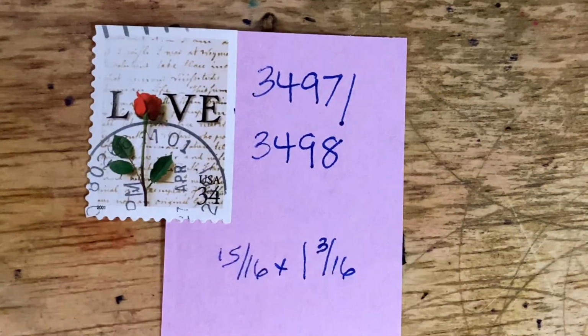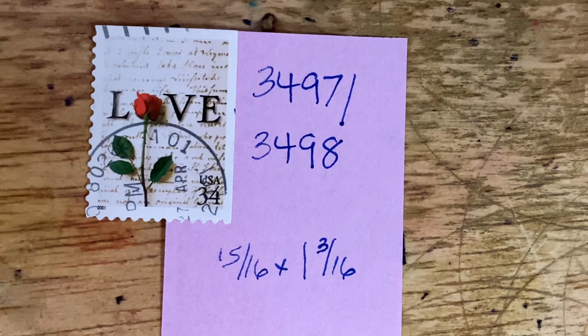We also have the price change debacle of 2001. This is 3497 and 3498. This is the John Adams Rose and Love Letter stamp. These were issued in non-denominational forms and in 34-cent forms, and it had a matching price, which was the Abigail to John Adams version of the stamp for the 2-ounce stamp issue. This is the 1-ounce stamp issue, 34 cents at the time. And this is the Rose and Love Letter stamp.